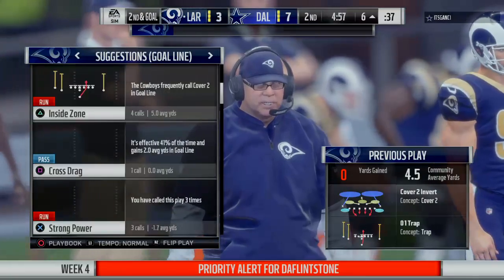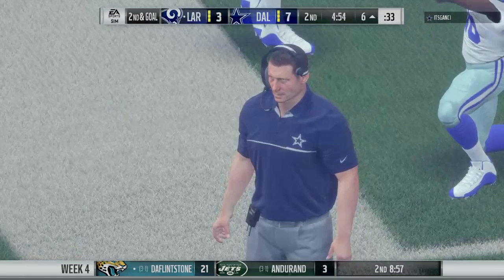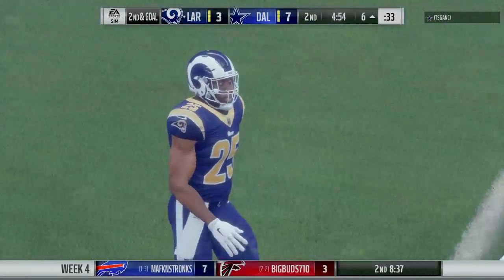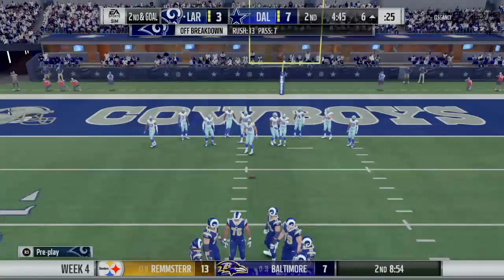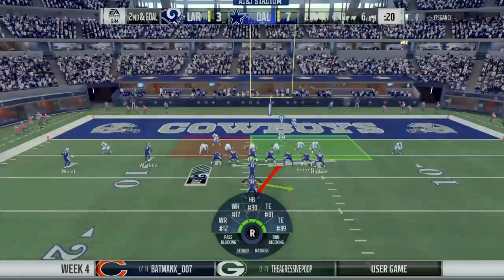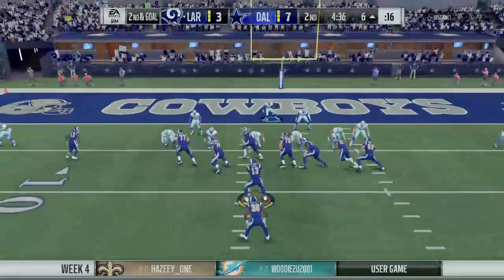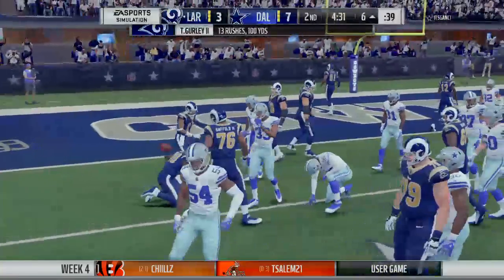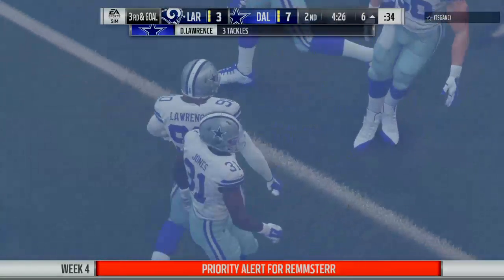At the line of scrimmage, and he goes down right there. They'll say no gain on the play, and it'll be second and goal. Back to the ground, this time with Gurley. And for one of the few times here today, this run's not going to go anywhere. Call it no gain that time, and now it's third and goal.